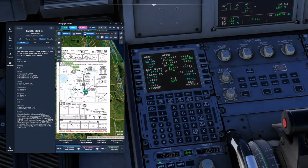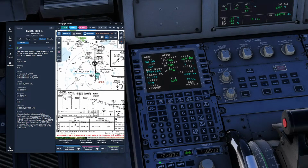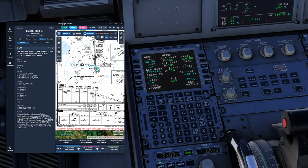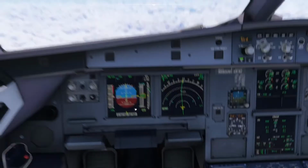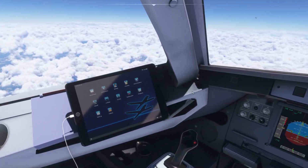Probably getting pretty humid now. 230 degrees at 5 knots. Pretty nice. Transition altitude looks like 18,500. And let's see here. 2,200 is the platform altitude. And let's see, ILS 200. There we go. And we are set. Okay, perfect. So everything is set here. And yeah, all is good.